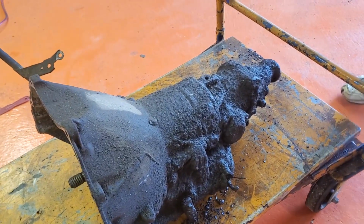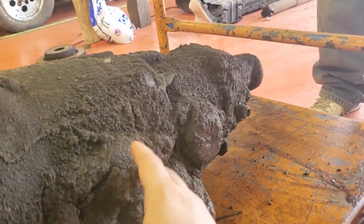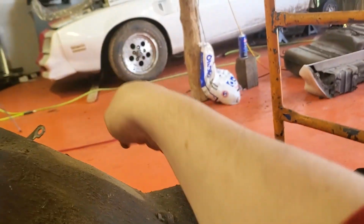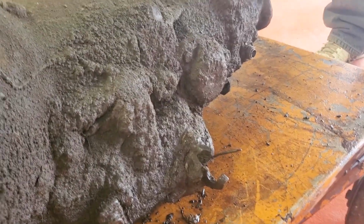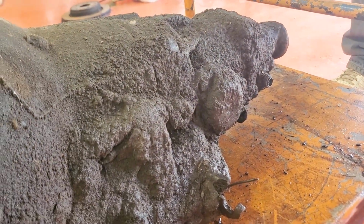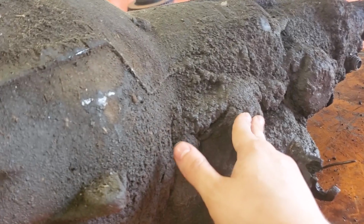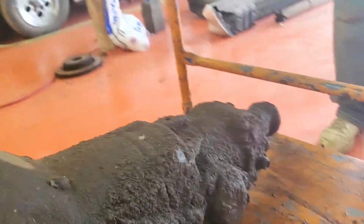So what I don't get though is why this side is so gross when the leak was on the other side. The transmission fluid might leak on this side. Wouldn't that clean it? I mean, it's detergent, really. Yeah, that's gross though. And that is just inches of grossness.